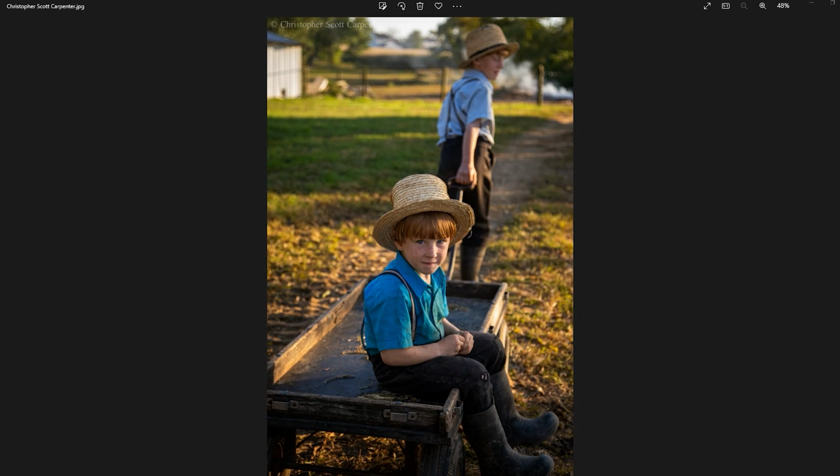Absolutely perfect. And it appears you're in the golden hour. You've got a really nice warm glow here. So bravo, 100% on that one. Very, very cool photograph, Christopher. You definitely got to utilize that somewhere, in a book or, obviously, print it. Wonderful. I love the cart too.